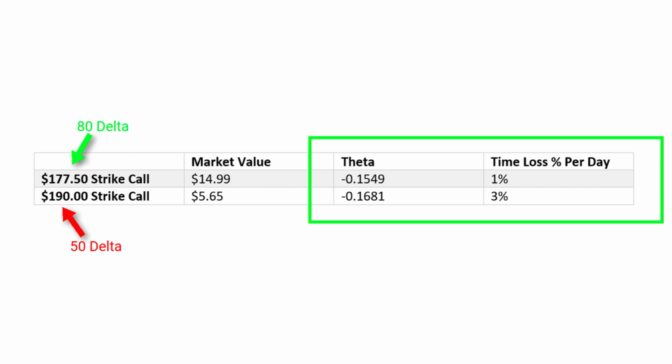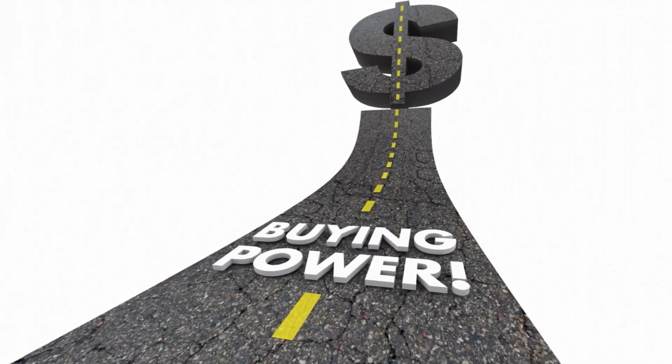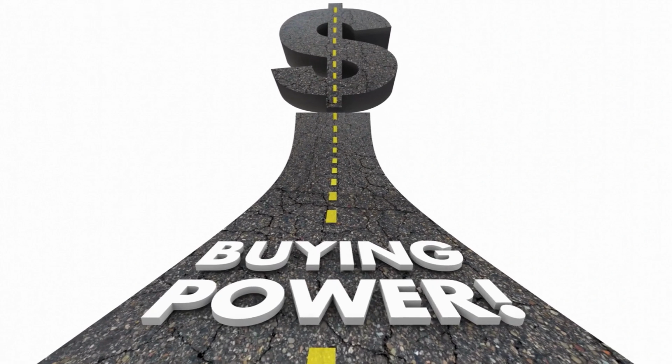The 80 delta option represents a better value from a time decay and volatility perspective. When purchasing an option as a substitute for the stock, you probably don't want to be paying a lot of money for extrinsic value. Remember, the main motivation in this trade is to have an option that will follow the stock closely, but still provide a significant amount of leverage.